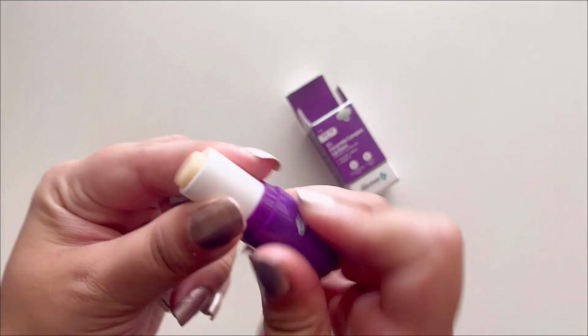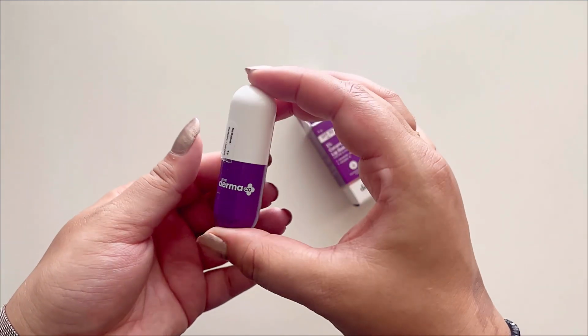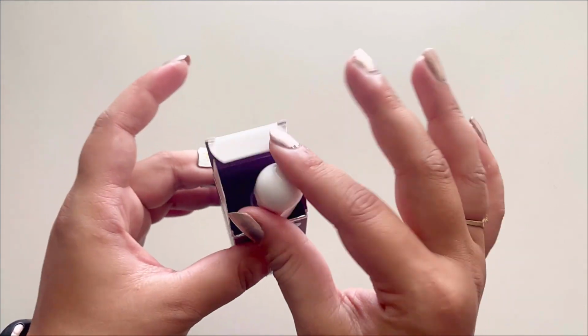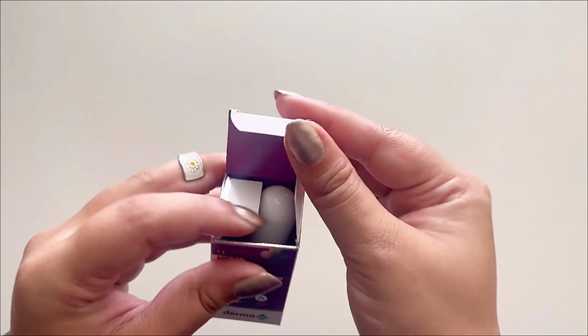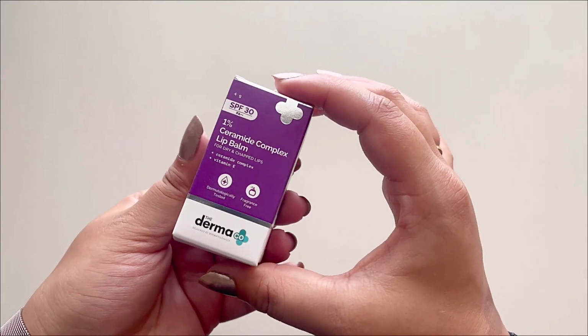It's very nice, hydrating. Honestly, it's like the classic doctor lip balm and not like your beauty lip balm. So yeah, Dermaco did a great job. They also have kojic acid lip balm for your pigmented lips, so that's a great thing. I really like their way of promoting products.